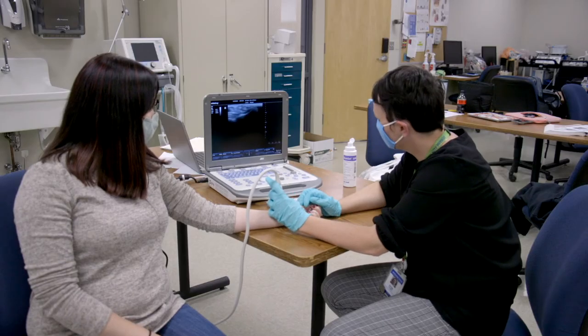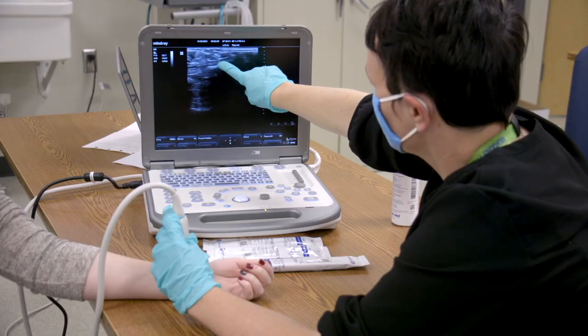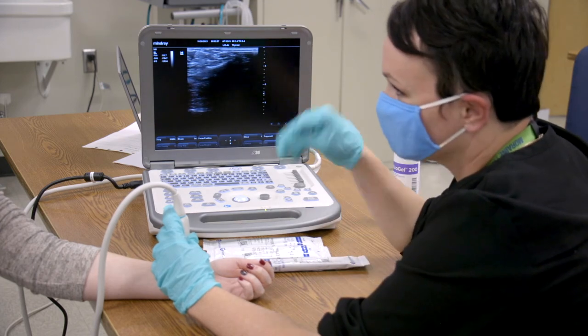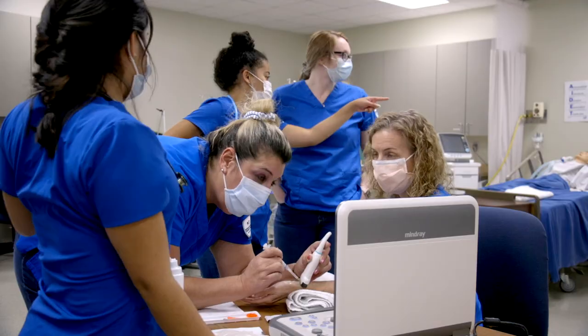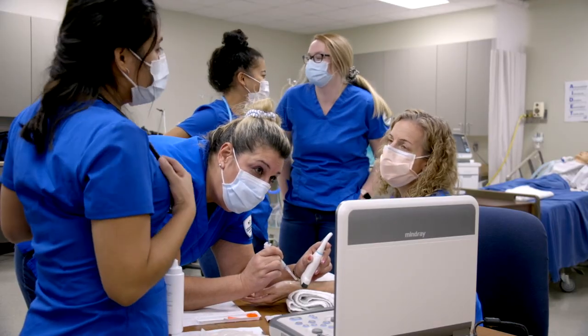The program purchased last year a bedside ultrasound machine so that we can demonstrate some of that ultrasound-guided vascular access within the classroom and during our lab experiences. We have a very active respiratory therapy club. Our club is called Longevity, and it's a very fun and dynamic group of students.